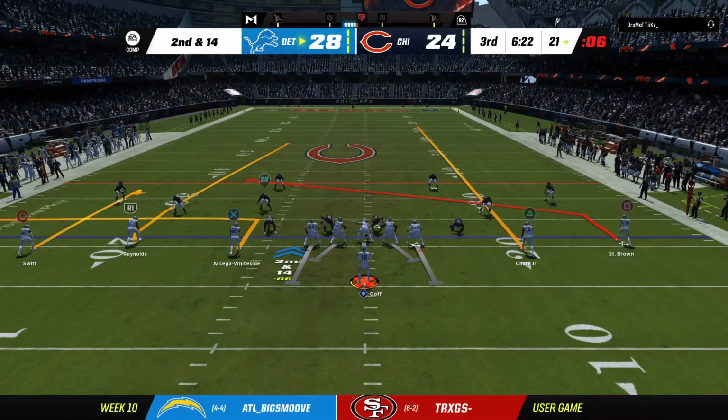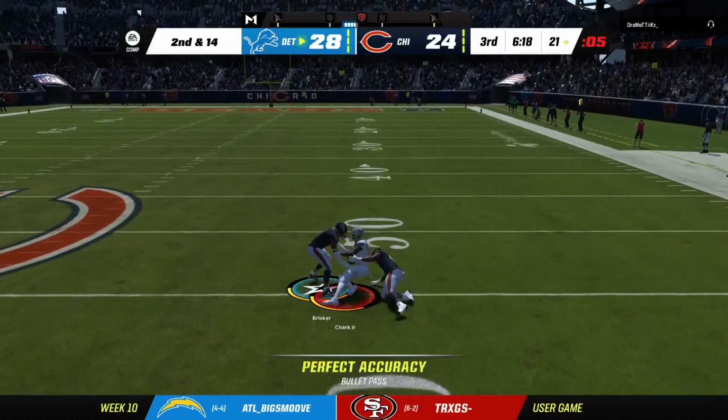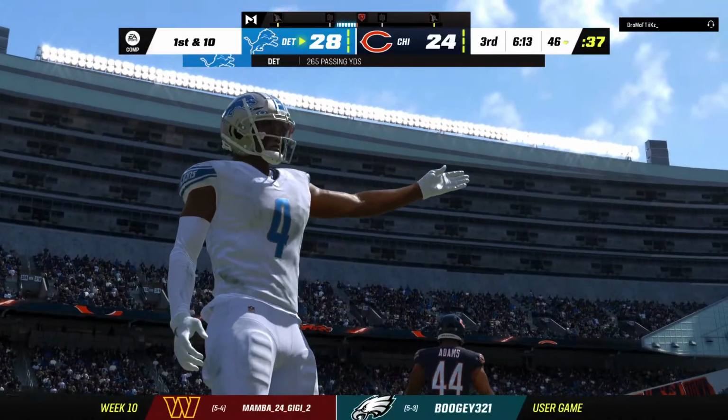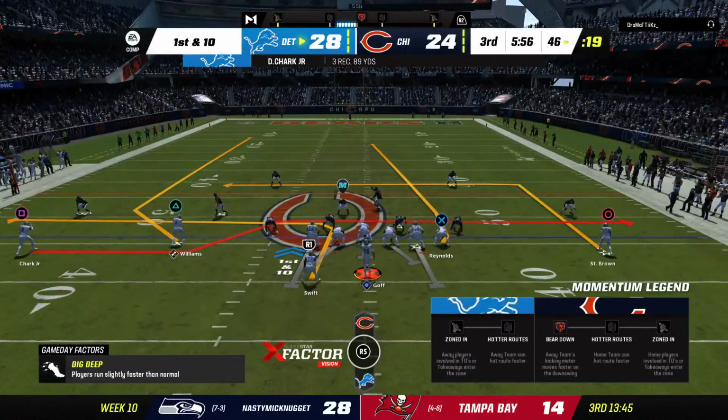Looking to throw again on second down. Goff, and this one into the hands of DJ Chark. And they work this well upfield across the 45. A first down there on a pickup of 25.